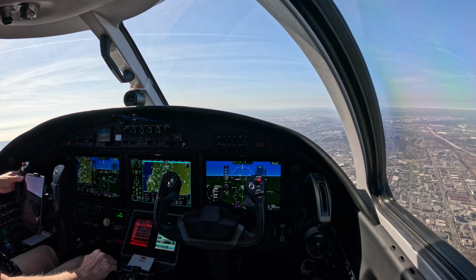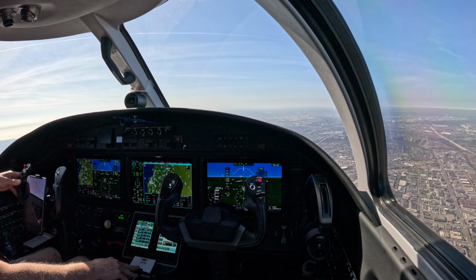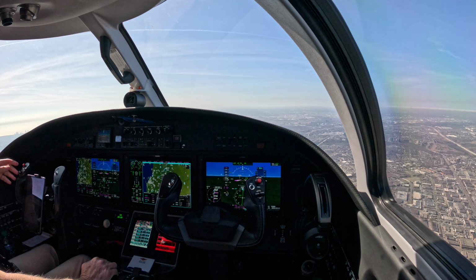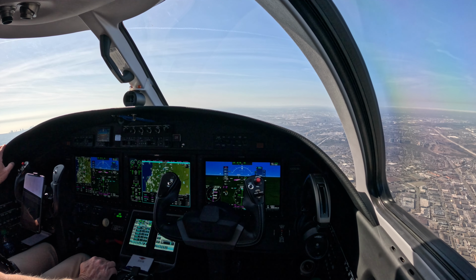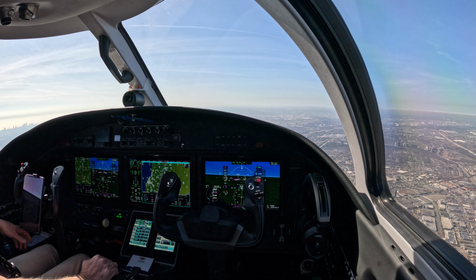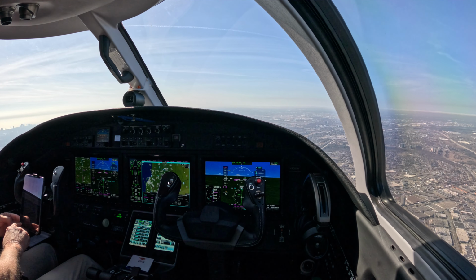Three green, no red, lights are on, flaps are approach. These are power back to wing slow. You like Papa? Oh, we're going to go to this one.